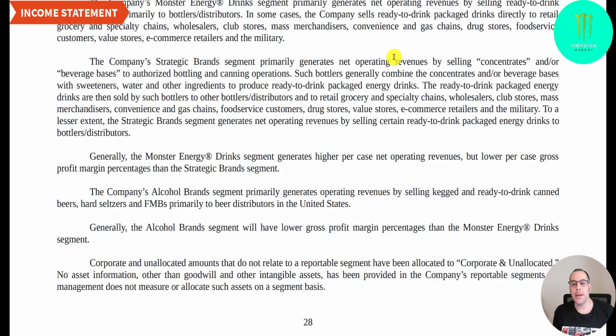Strategic brands is mainly from selling concentrates and beverage bases to bottling companies. This is how Coke makes a lot of their money, by selling the concentrate and having other companies manufacture the product and sell it to the retail stores. The way the bottlers make the drink is they combine the concentrates with sweeteners and water to make the beverage. And they have their own manufacturing facilities. Then the manufacturing of the drink is complete. Then they could sell cases of it to distributors, grocery stores, wholesalers, club stores like Costco, gas stations, tons of businesses.